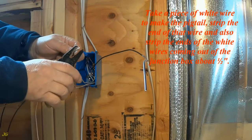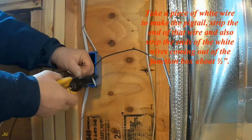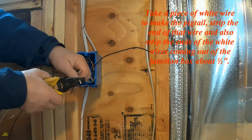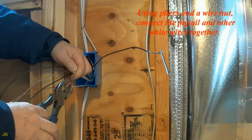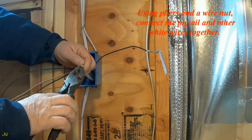Take a piece of white wire to make the pigtail. Strip the end of that wire and also strip the ends of the white wires coming out of the junction box about 1/2 inch. Using pliers and a wire nut, connect the pigtail and other white wires together.